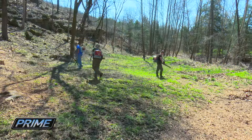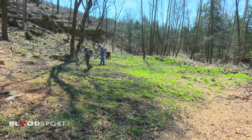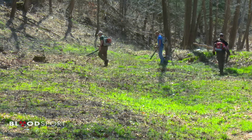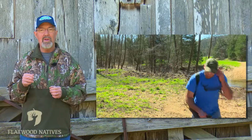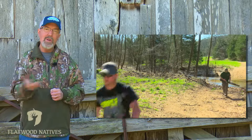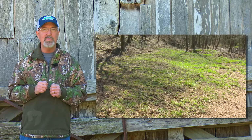So first step for us today, fire up the backpack blower and remove any leaves and sticks that are still in the area. Removing the debris exposed a lot of fescue and other weeds growing in the area. So the next step is terminating that fescue so our seeds won't have any competition with those weedy species.